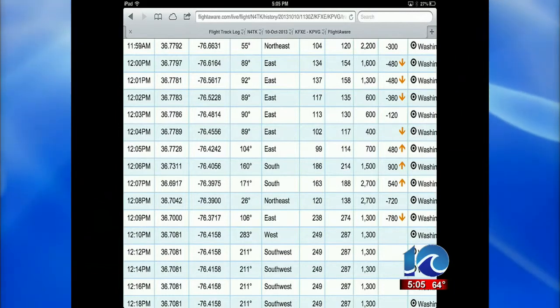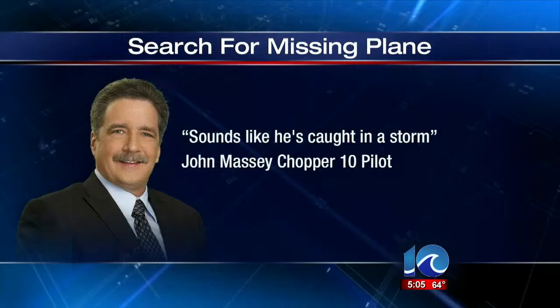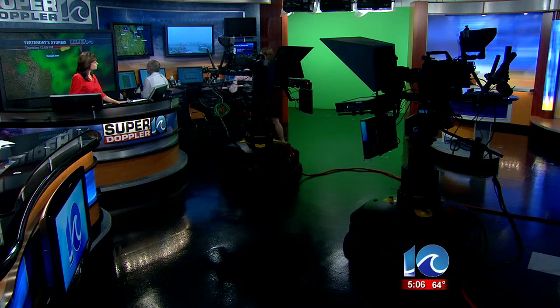Now, I'm no aviation expert, so I called one. Chopper 10 pilot John Massey. When I read these numbers to him, he immediately said, sounds like he's caught in a storm. He said that the up and down drafts there indicate some really bad turbulence. So my next step now is to check with our team of meteorologists who pinpoint the exact time and location of this plane. So Tiffany, John says sounds like a storm.